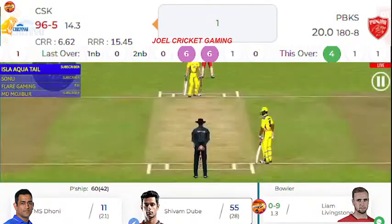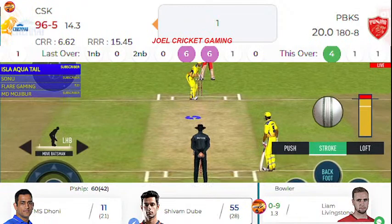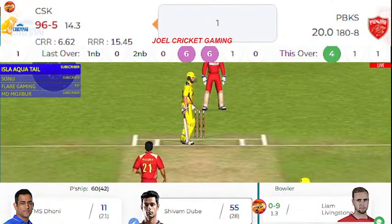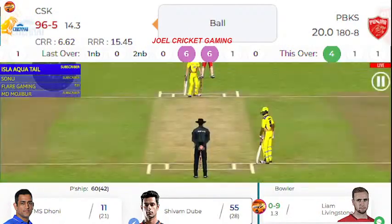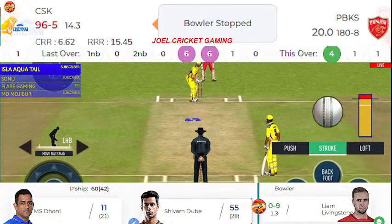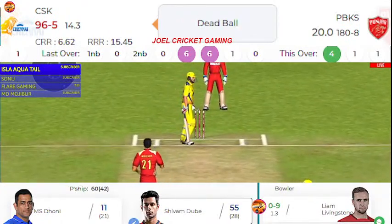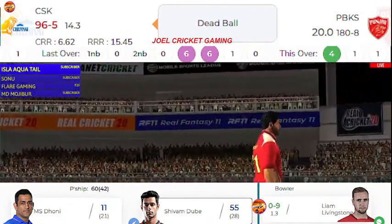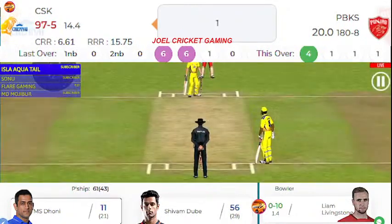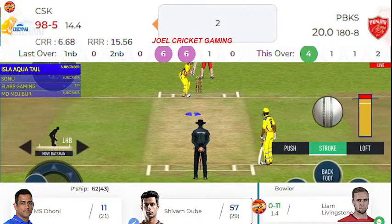Bowler is reading the batsman here and restricting him to his plan. He would be disappointed with himself. That was in his slot. Oh, he missed that one. Batsman is trying to switch gears, looking at the current run rate.